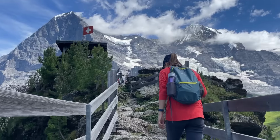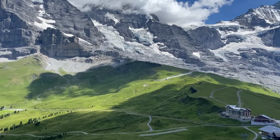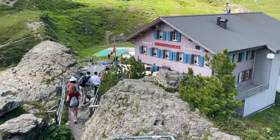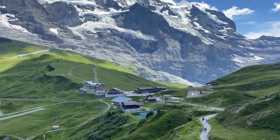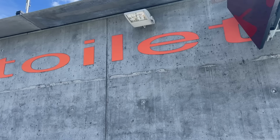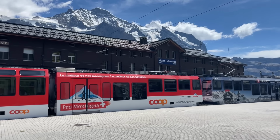Climb up the stairs of the fort with the Swiss flag for a fun view. We like to stop here and have a drink too, and of course there's a small playground for the kids. After this, it's only about a 10-minute walk to reach Kleine Scheidegg. Here you'll find another restaurant, giant bathrooms, and 3 train connection options.